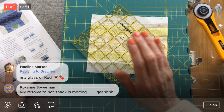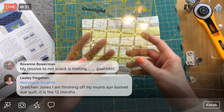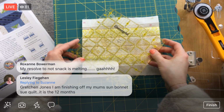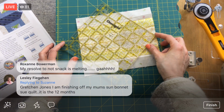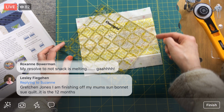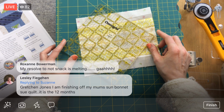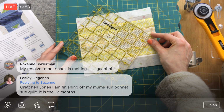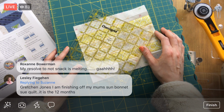Okay, I think I got it here, you guys. So let's give it a go. All right, let's review. So square ruler, this one has that 45-degree angle mark that I'm aligning with the center seam right down there. Okay, and I'm going to make sure that my entire corner here is actually on the fabric. So I don't want it off the fabric like this. I want it on. So I'm going to go there. All right, and I'm going to cut those two sides.